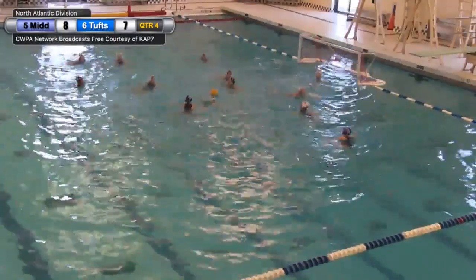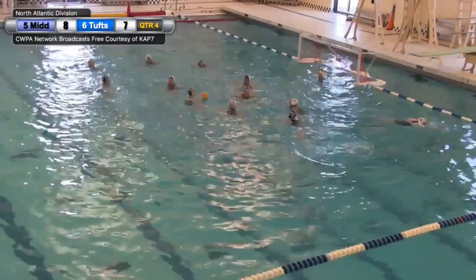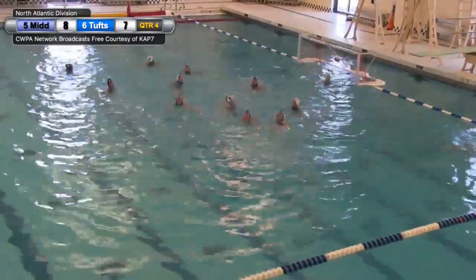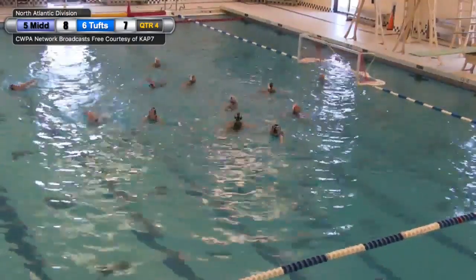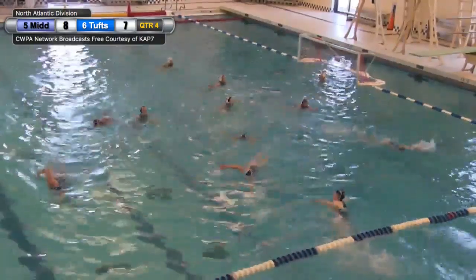And Tufts is called for an exclusion. Again, if you have 3 exclusions, the player will be ejected. And we got a timeout. Might be a 30 second. If not, it'll be a full. To get some substitutes in there.